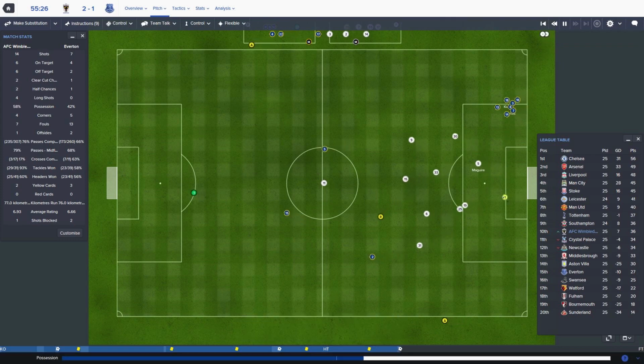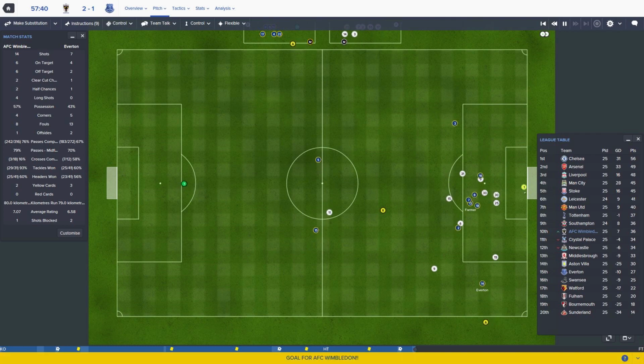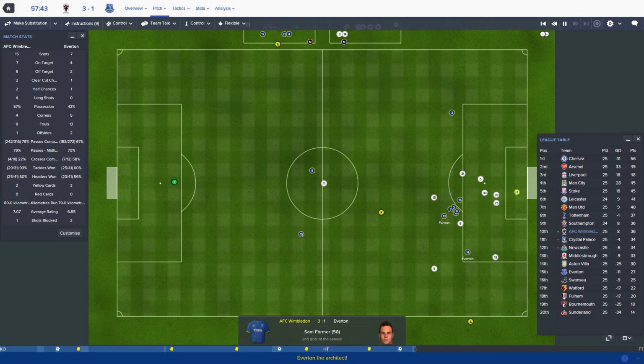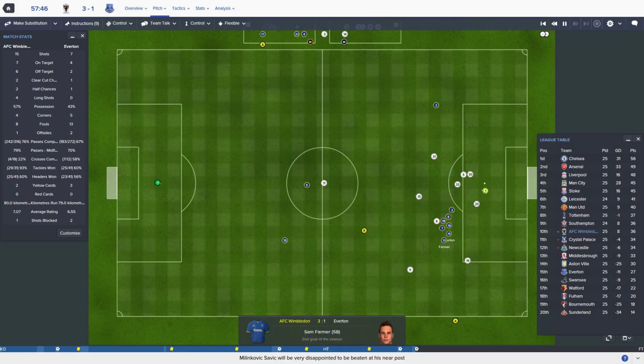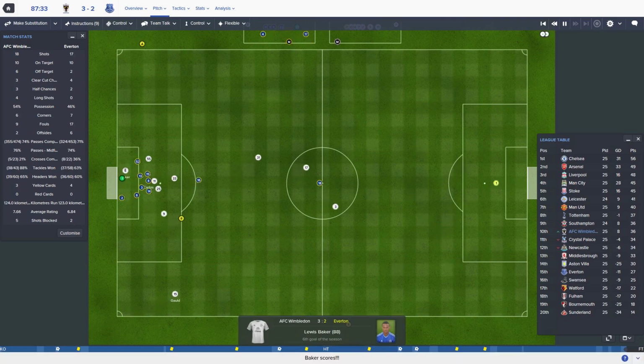This is what we needed against Spurs from him. Busting it out to get into the box now. Comes across, Farmer with, wow, 3-1 Wimbledon. Sam Farmer with the goal, and we've changed one little thing at half time, and it's made a huge difference. 3-1. Oh, for the love of God, this time it goes in again. Everton have come really back into it, and I don't know what to do.